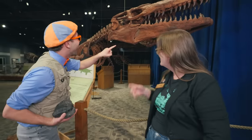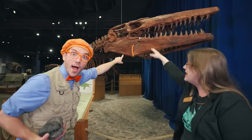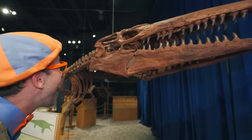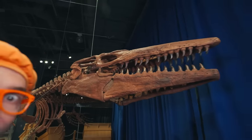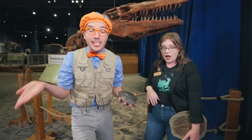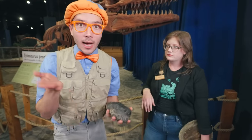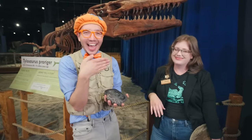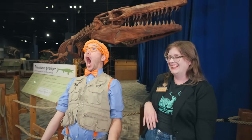Whoa, check him out. Do you see that spot on his jaw that looks like a break? It's actually not a break in his jaw. It's a hinge. Tylosaurus could unhinge its jaw to swallow prey whole. Whoa! Did you hear that? Tyler can unhinge his jaw. You've probably seen a hinge before. A hinge goes like this. Doors have hinges, and Tyler has a hinge for his jaw, so he can open up really wide to eat lots of yummy food.